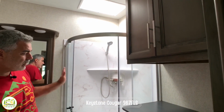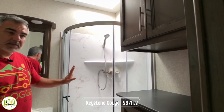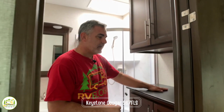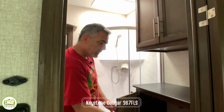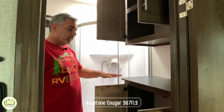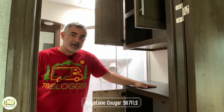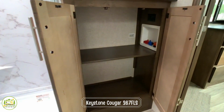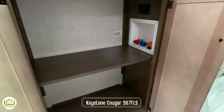But I love the glass shower doors. I like these rounded doors and things. I just think that looks nice, and it makes the most of the space. And then you have a nice shelf in here. Again, tons and tons of space above and below. And in fact, in this area right here, and I really like this a lot, this cabinet is where the rough-in is for the washer and dryer.